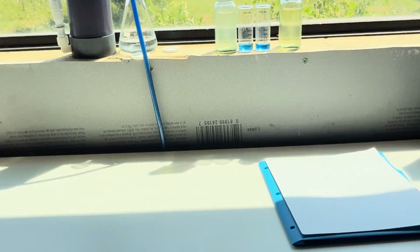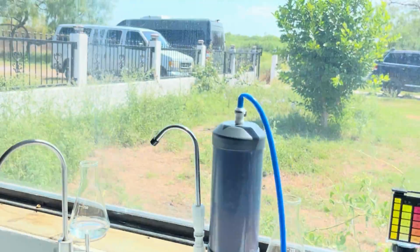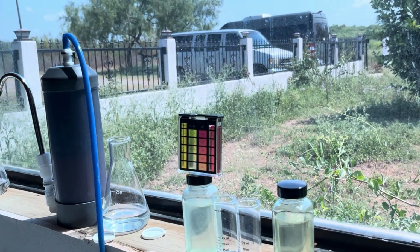From the looks of things here, oh yeah, and that's the reservoir right there, 2.5 gallon, the left one. This is what we had installed originally, but this is not a whole house thing. It's just a one-spot thing here for the workshop, right?